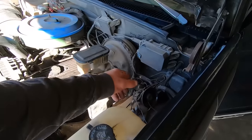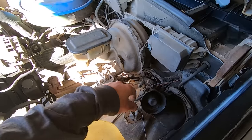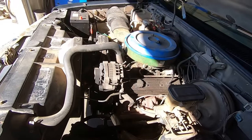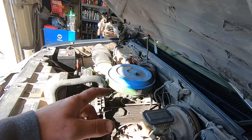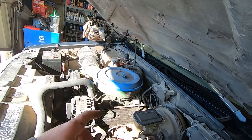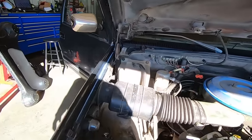Oh, clearly it does have an alarm. Beep-boop, beep. Oh, I wonder if that's gonna work with all the water in it. We'll have to try that out. Son of a biscuit, this is a good deal. Factory air, 350 automatic, could be a 4-speed 4L60E or 700R4. I guess they would call it a 60 because I guess it's computer controlled.